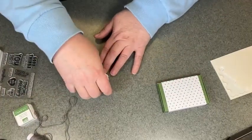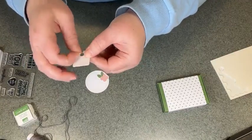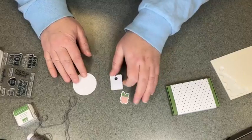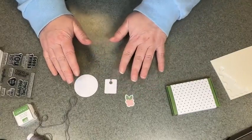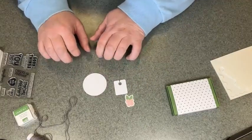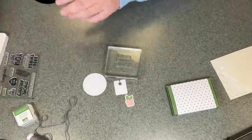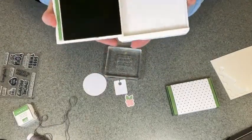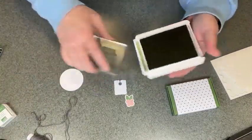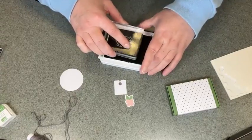So what we're going to do is we're going to take one of these tags, pop the little hole out here. We've got a flower die cut and we have a circle die cut. And we're going to take, where'd my stamp go? I have it here. Here we go. And I'm going to use my regular ink pad. I like to save these for giveaways and prizes and stuff. So I just use my regular ink pad when it comes to making my kits.